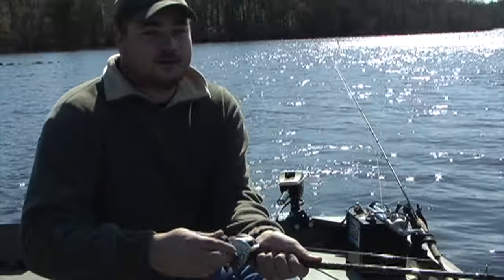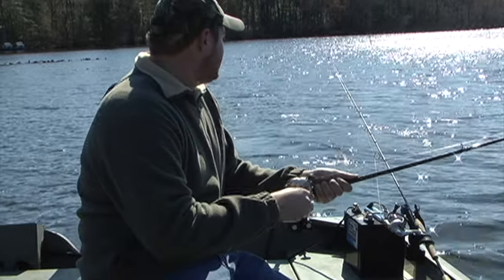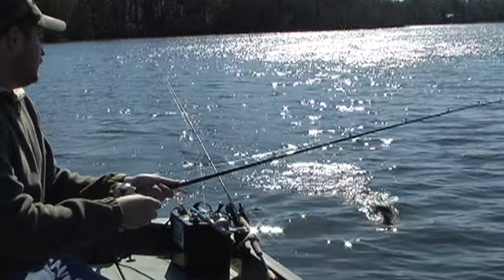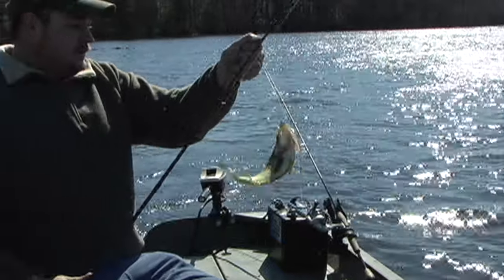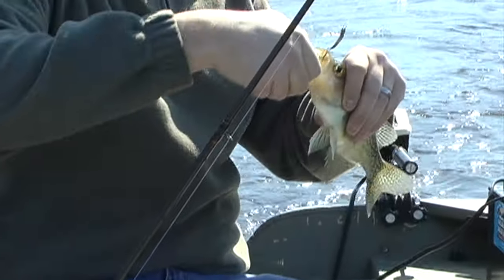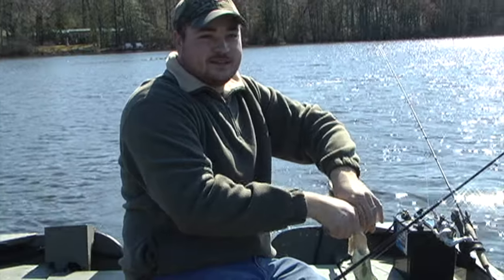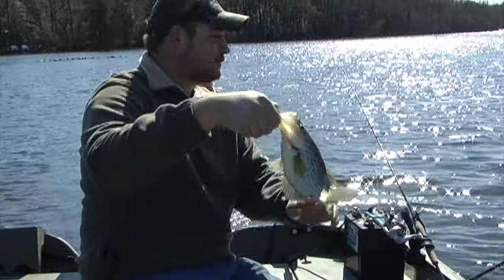Alright, fish on. We just hooked up with another fish here, trolling for some crappies. See what it is. I believe it's another crappie. Oh, it is. And this is a nice crappie too. That's a nice crappie. We're in Southern Delaware, in the middle of March. Doing a little crappie trolling right now. Started off slow up the other end of the pond, but that is a nice eating size crappie right there.